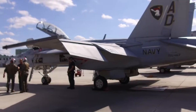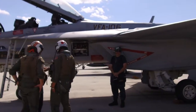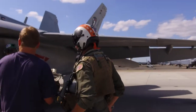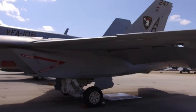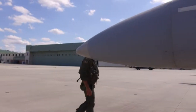So at the jet, we'll be met by the PC. The PC will talk to us about the jet, how much fuel it has, make sure that all the pins are pulled for the flight, and then give us any updates on what he or she thinks may or may not be good with the jet. After that, we will walk around the jet, make sure the jet is good to go, while the maintenance personnel close all the doors and make sure that the jet is also good to go.